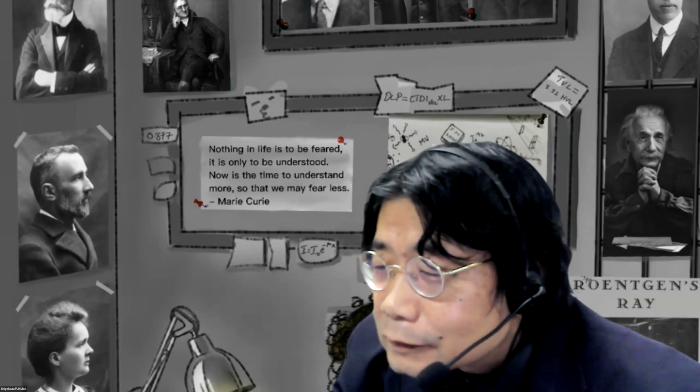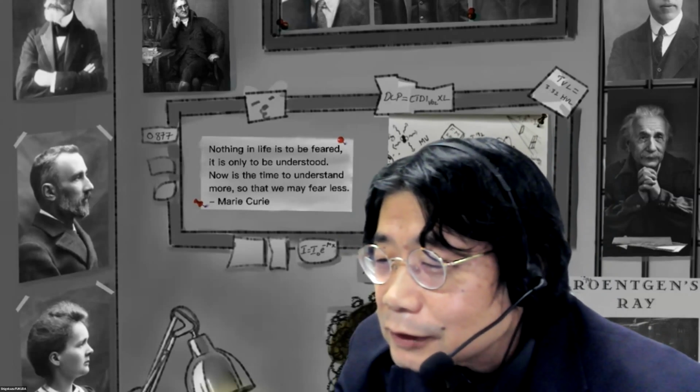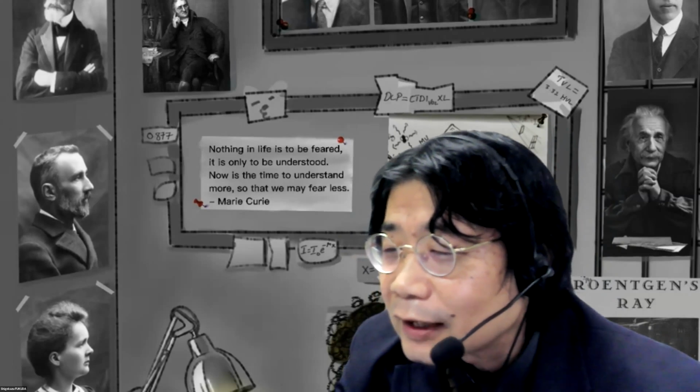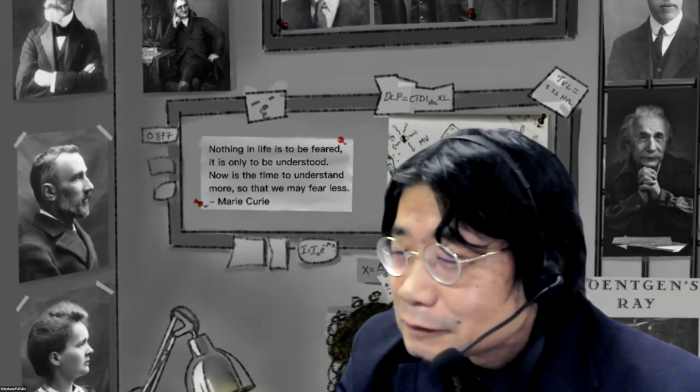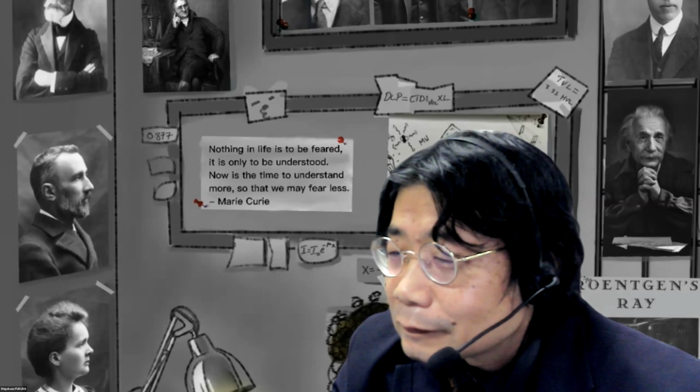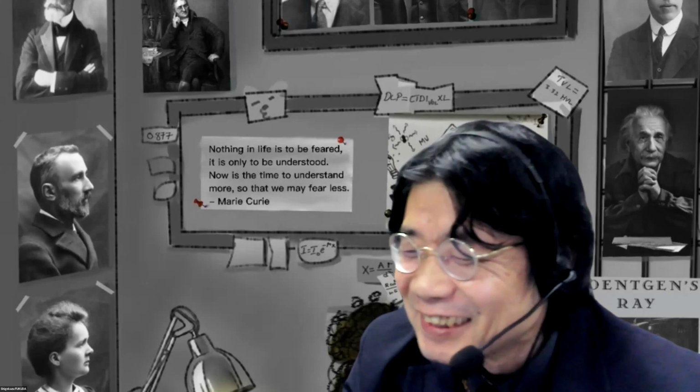Oh, there is one question. Is it possible to apply proton beam and BNCT at a time? Proton beam directly to BNCT, this question.